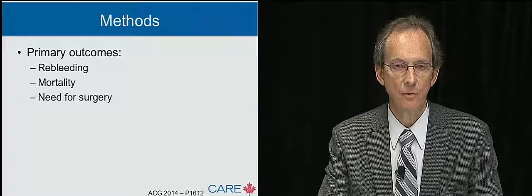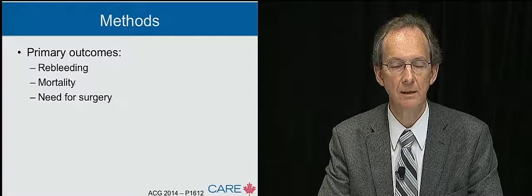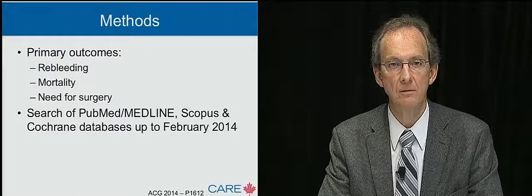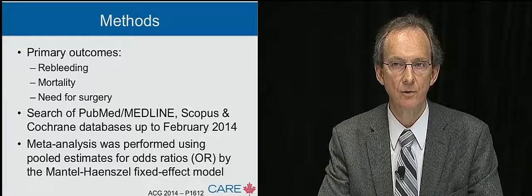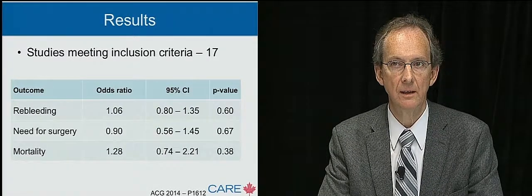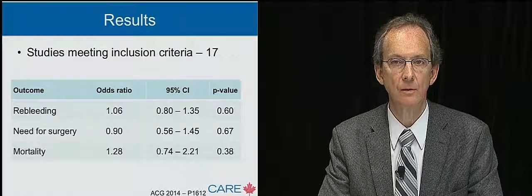And so this is a systematic review of the outcomes related to low versus high dose PPI therapy with respect to rebleeding, mortality, and the need for surgery, based on an extensive literature review using Medline and the Cochrane databases. And there was a meta-analysis performed using odds ratios and a fixed effect model. The authors found 17 studies that included the appropriate inclusion criteria.